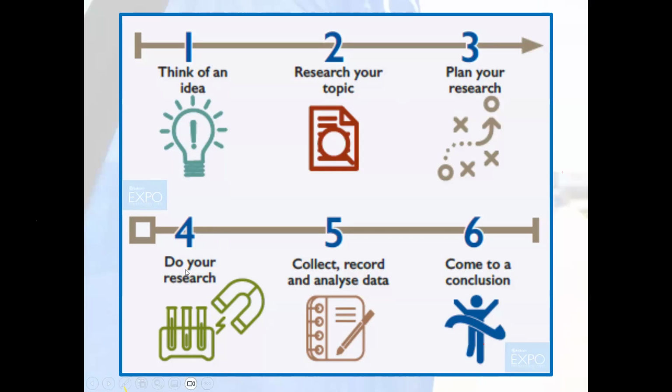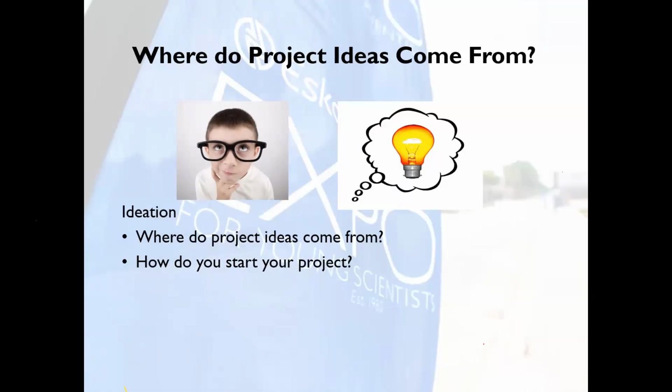Okay, you're going to do your study. Step 5 is you collecting data, you're recording, you're analyzing your data, you're doing that in your journal. And step 6 is where you conclude your project, you finish your project, you write up your report, abstract, and poster. So this is the complete process of the Expo.